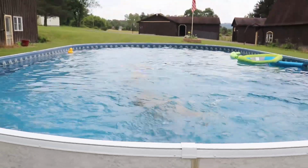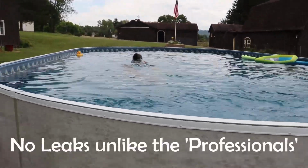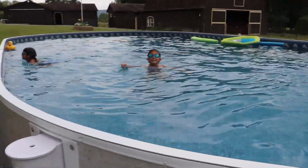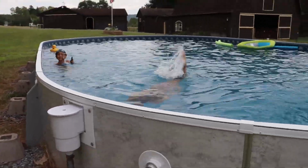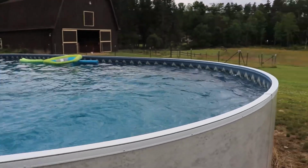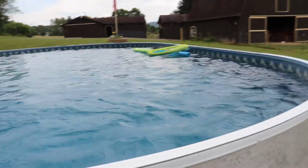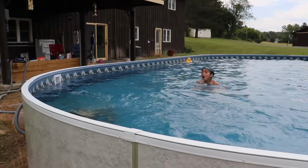So we finished filling the pool. Cut the hole for the new skimmer. Well, we did the skimmer before we finished filling the pool, obviously. We're throwing torpedoes. I got the torpedoes. And I've been getting the water balanced. It's still high on the alkalinity and pH. But the kids are enjoying it, cooling off.